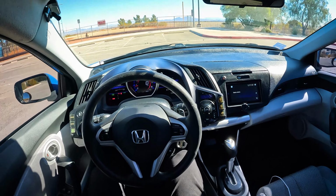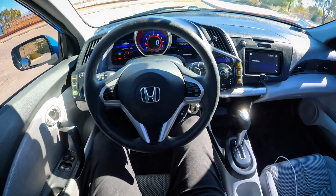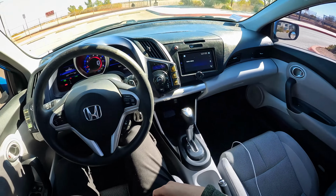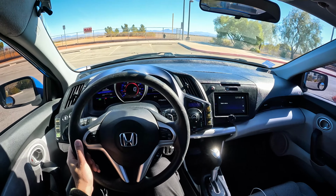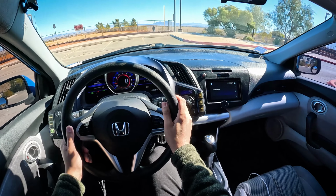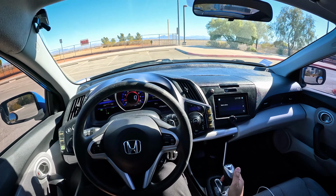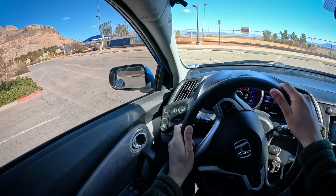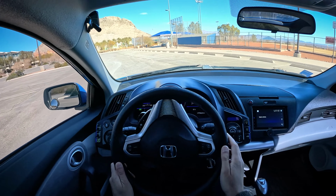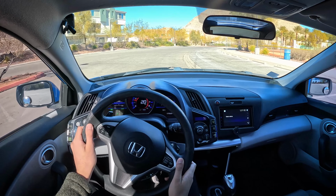Now again, 112 horsepower from this 1.5 liter naturally aspirated engine. And the electric motor is another 12 horsepower, but you don't get 124 horsepower, you get 122 because of where the peak horsepower occurs in terms of RPM. 127 pound-feet of torque. The car weighs 2,700 pounds, so not very ideal power to weight ratios if we're being honest.